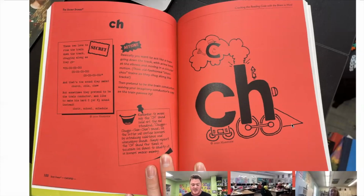And when I started, I literally just read it to them because I'm like, oh, I actually don't know what that secret is, because I literally put these up and didn't open up the book. So I'm just going to go read it to you. And they still remembered it. It's going to have the exceptions. So on the bottom of the CH one, it talks about how sometimes they want to be the conductor. So they make the k sound, like inquire or school. So even though almost all the times the CH does make the ch sound, that's what you're focusing on.